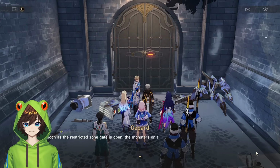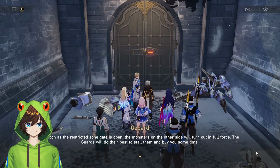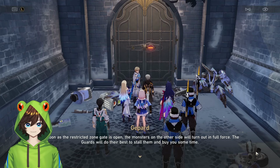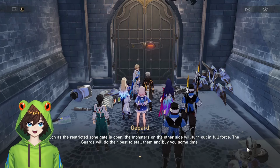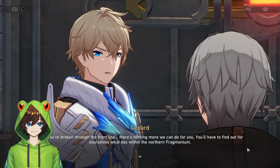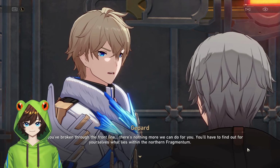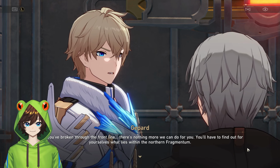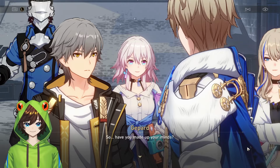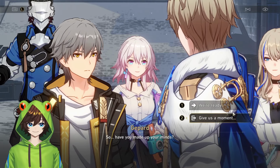As soon as the restricted zone gate is open, the monsters on the other side will turn out in full force. The guards will do their best to stall them and buy you some time. I'm ready. Once you've broken through the front line, there's nothing more we can do for you. You'll have to find out for yourselves what lies within the northern fragmentum. Thank you, Jappard. So, have you made up your minds? Yes, we're ready.